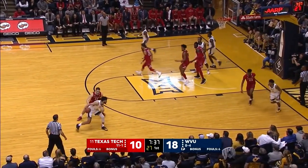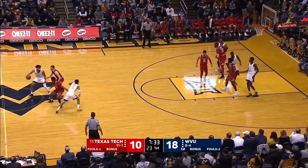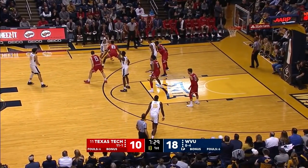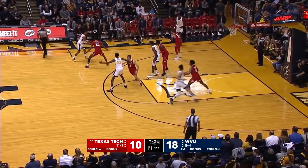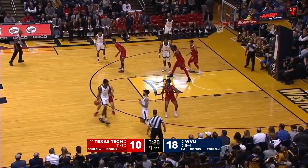So Culver comes back out on the floor for the Red Raiders out of their timeout. Owen sits down. 2 personal fouls. West Virginia leading by 8. Mountaineers have hit 6 of their last 8 shots. Shot clock under 10.